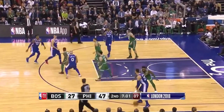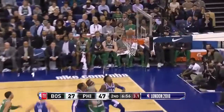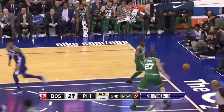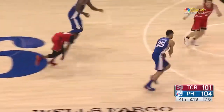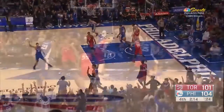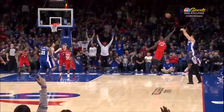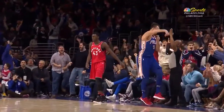Simmons against Brown. A lot of space for him to operate. And knocks down the fadeaway over Brown. Simmons, will he try to take over? Right challenging him, the gorgeous move. Dario for three. Yes! Ben in transition after the nice little reverse dribble. Finds Dario. And Dario with the big knockdown.